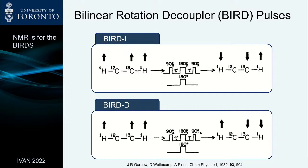All of the work I did was based on these so-called bilinear rotation decoupling pulses, or BIRD pulses to abbreviate them, which were actually developed by Alex Pines' group. One of the few times I think he did anything out in that high resolution area. And they were selective proton decoupling pulses. As they say, they were a 90, 180, 90 proton with a 1/2J delay, if I recall correctly, and a 180 carbon simultaneously with the proton. It would always be a 180 for the carbon, as illustrated in this cartoon.